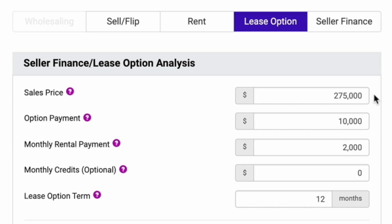Now, technically, I might be able to go up just a little bit, especially if things have been appreciating, because this is 12 months down the road. The cash price is $275 today, so technically I could go up because it could change 12 months from now. Next is our option payment of $10,000. So this is a non-refundable down payment that's credited to the purchase price if the buyer buys. The monthly rental payment is going to be the $2,000, just as if we were renting it.